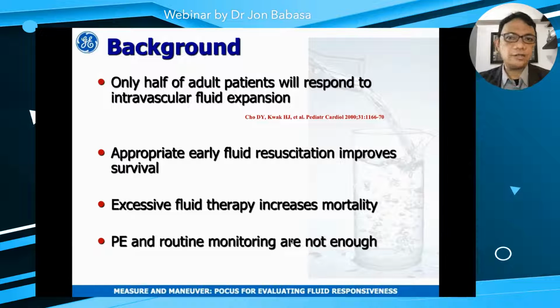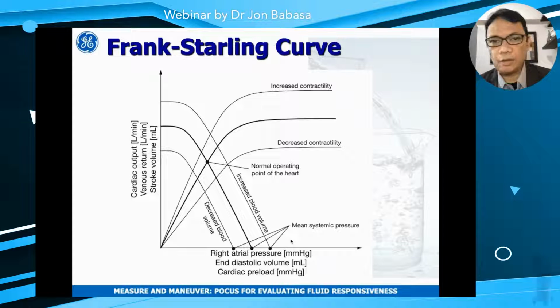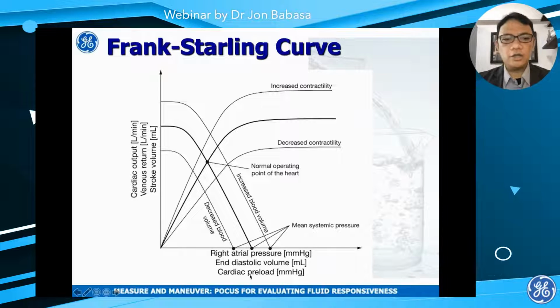However, in order for us to determine what that threshold is, the physical examination findings and routine monitoring that we're doing, like your vital signs and auscultation of the lungs, are not enough. The thresholds that I'm talking about are based on the Frank-Starling curve. We are all quite familiar with this from med school. It shows that when you're giving fluid, your heart in particular responds by increasing contractility and expanding its chambers. However, there will come a point when the contraction and expansion of the heart will reach a threshold wherein it can no longer compensate for any increase in volume. That point is at this area of the curve right here.